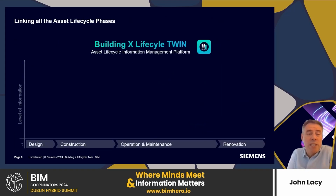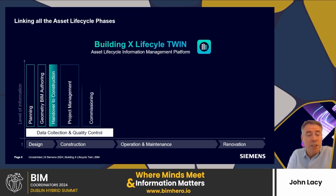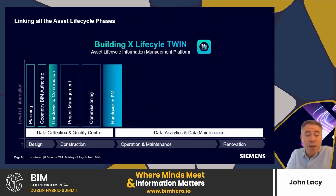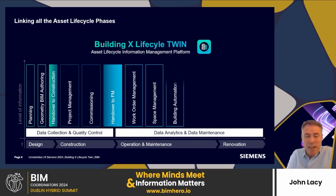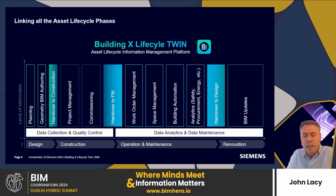If we look across the life cycle phases over time and the level of information that's required across this whole process, we can see the planning stage, the handover from design to construction, then the handover, very importantly, from the construction phase to the FM, operations and maintenance phase, and then all of the tasks and information that's required at this point in time. So I suppose this is where our Building X Lifecycle Twin really comes into its own, covering all of the phases and the handover between those stages.